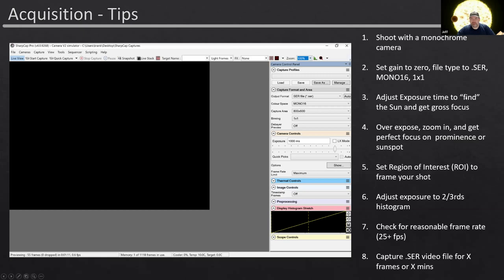Adjust exposure time to find the sun and get focused. So I mentioned that Sol Searcher, right? You may be looking directly at the sun and see nothing on your screen. It may look as black as what I'm showing on your screen, and it's probably because you don't have your exposure setting correctly. Beginners will often wonder why they're not seeing anything, and it's just because they don't have their exposure right.